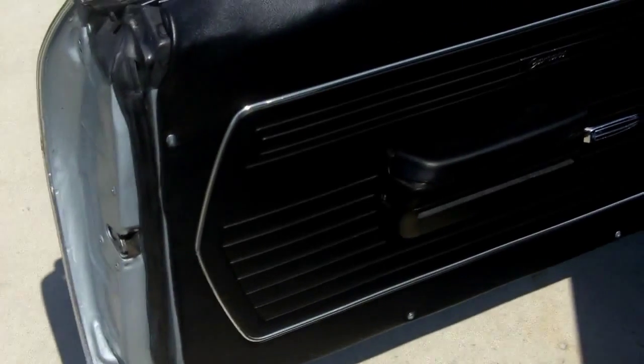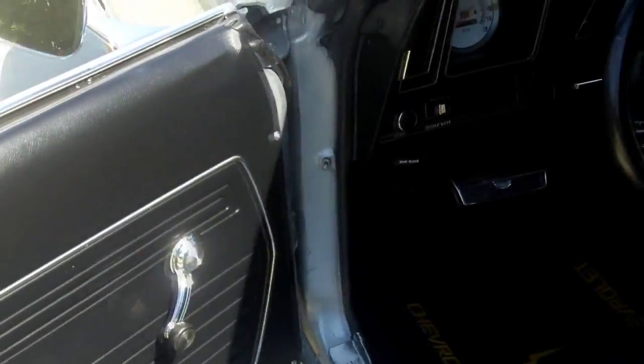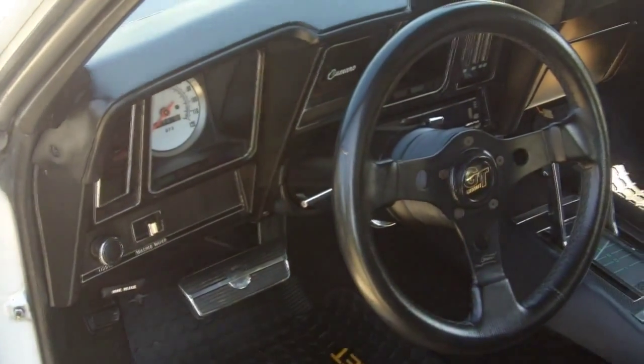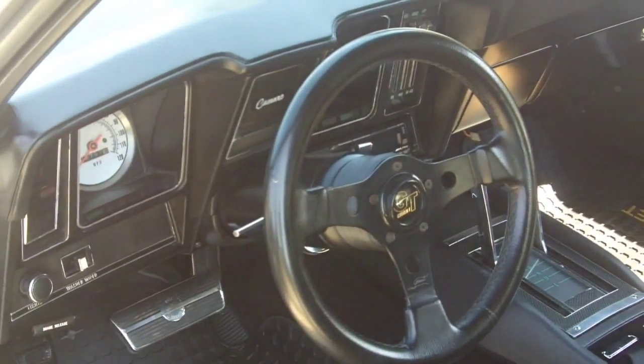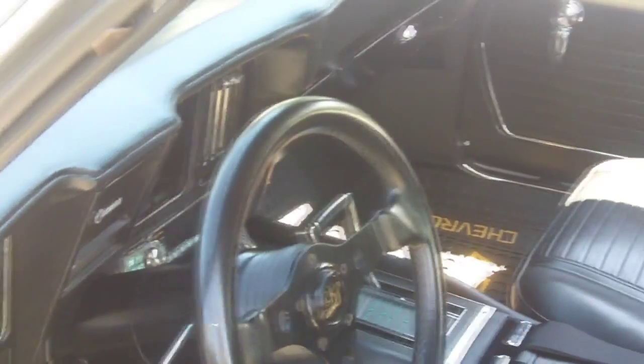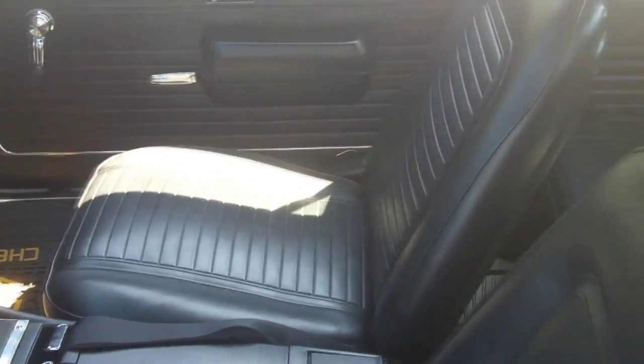Wow, check out the interior here. Absolutely beautiful. All redone, beautiful black interior. Wonderful dash, back seat, front seat, stock shifter. This car has just got it going on. Front disc brakes, power steering. It has it all, guys.